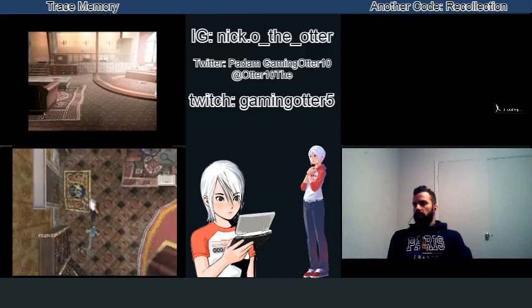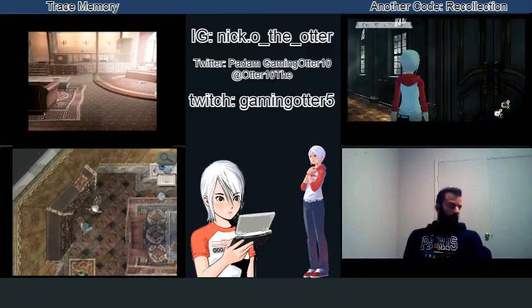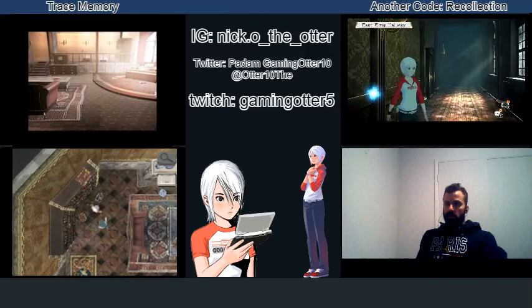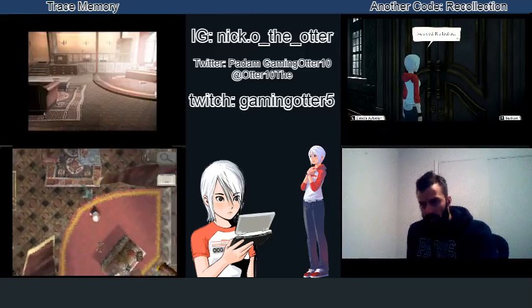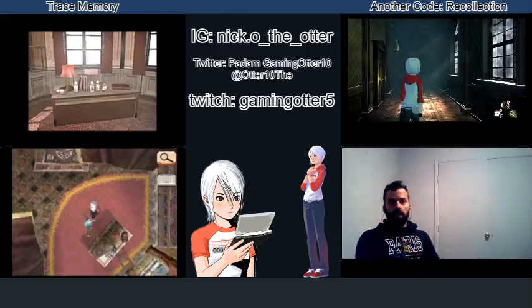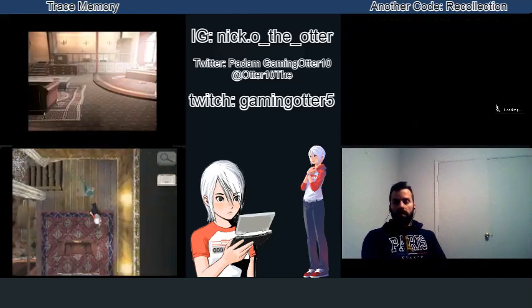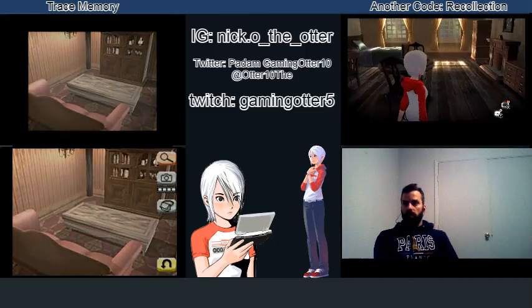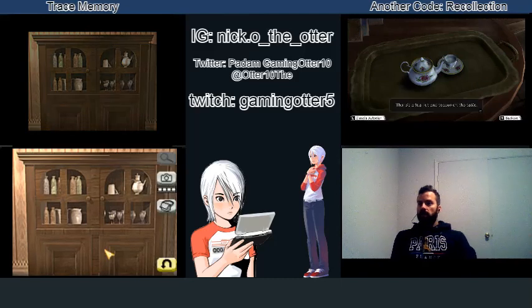Oh my god, I can't look at these bookcases for some reason. It's not letting me look at the bookcases. Well, you have to use the magnifying glass. I did. Nicholas, it's not letting me do that. No good, it's locked. Alright, so... That's not a piece. There's something in this room I have to use. There's the tea set.